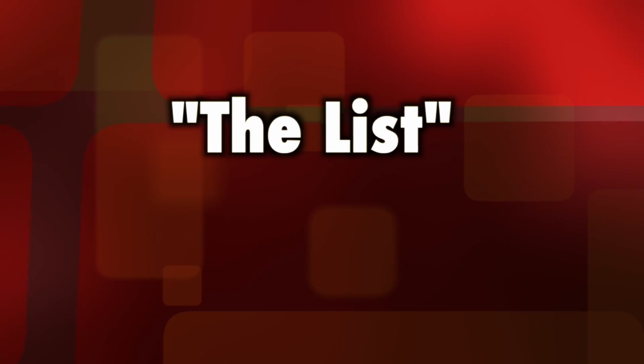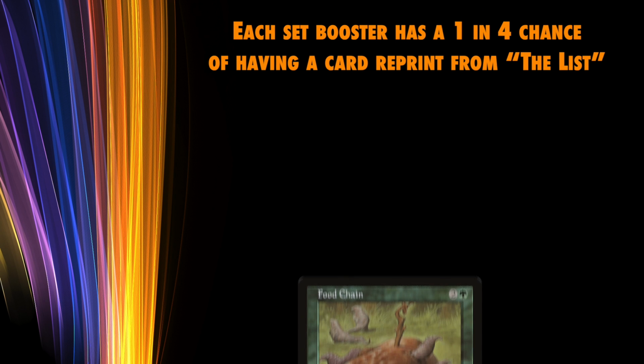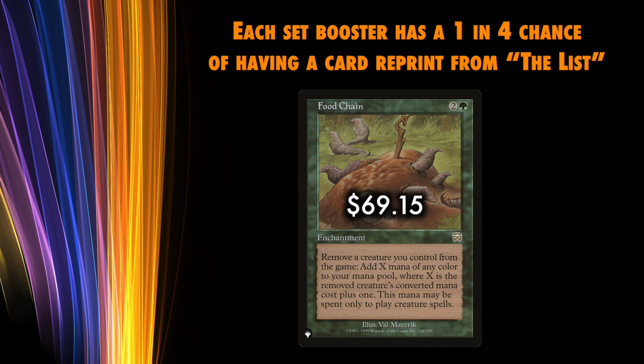What's the value here? Let's begin with the list. As stated, each set booster has a 1 in 4 chance at having a non-standard card reprinted into it, and these cards come from a curated list called the list. Who names these things? No, they don't contain fetch lands, settle down, but they do contain 300 possible cards from throughout Magic's history. Honestly, it's a massive assortment.